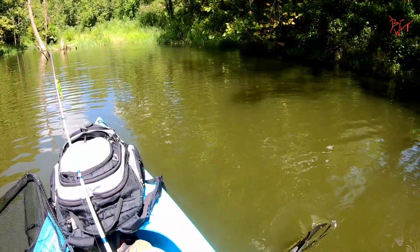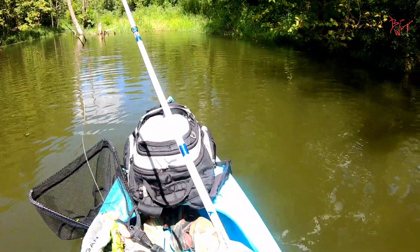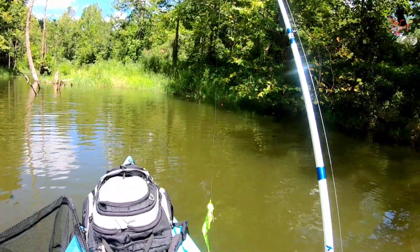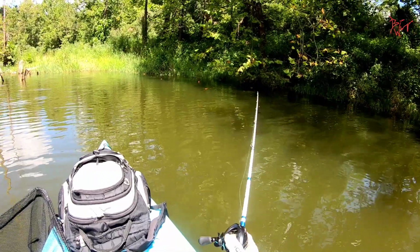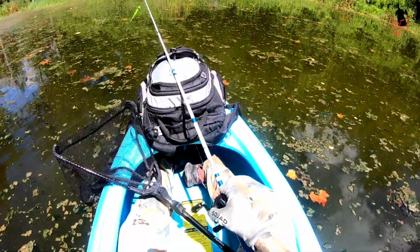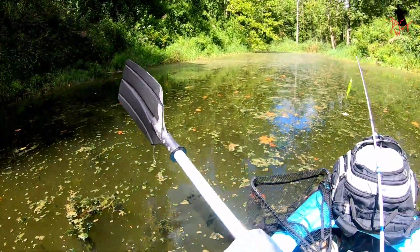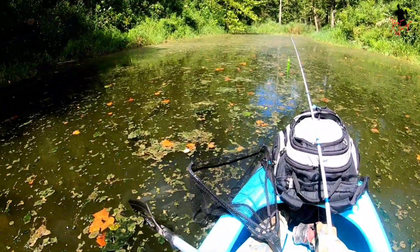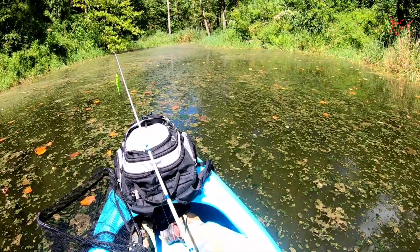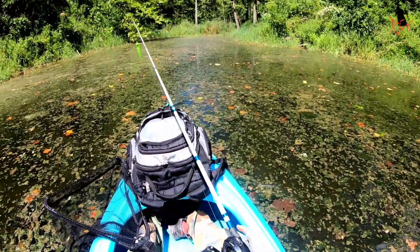Now we know for a fact that if we don't catch a fish down through this way before we head back up to the other side of the pond, we are definitely going to cast right over there by that tire again, because he freaking smoked it. See all this muck back here? If I had a topwater frog on, no problem. But throwing this, I don't think would work too well. But you know what? We're gonna try it because why not?